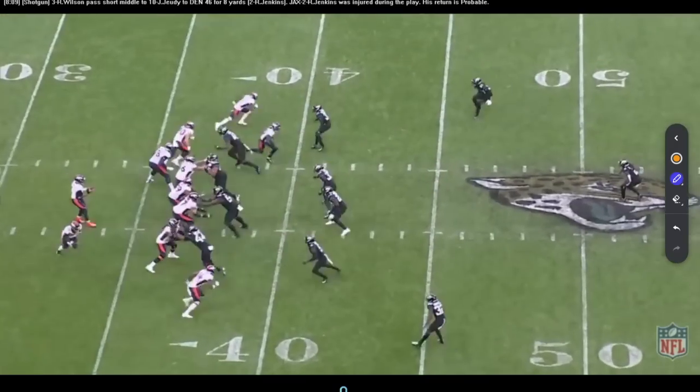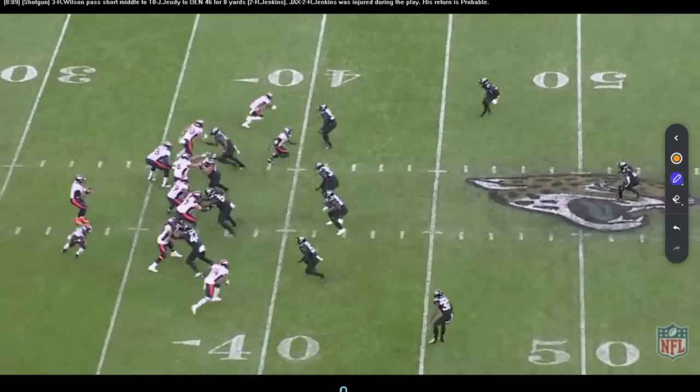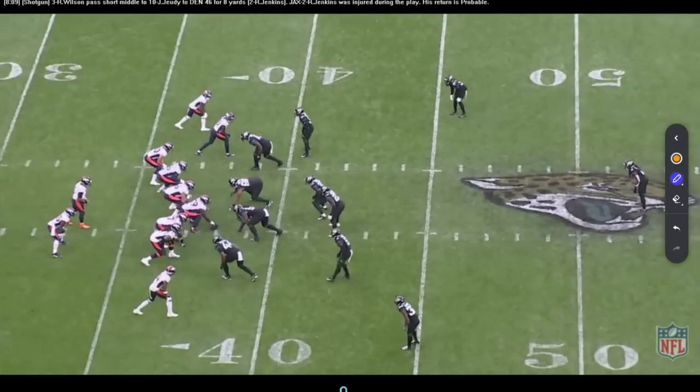Okay, but here's what I want to look at detail-wise. So we've been talking a lot about details. This play right here is a hook or a stick in a flat. What I know if I'm reading to this side is that I'm going to read the flat defender. As a quarterback, I'm going to read the flat defender. Most defenses we're going to see may have a second defender to that side.